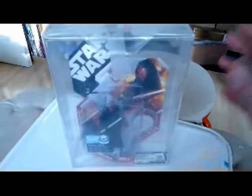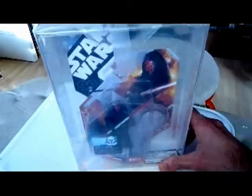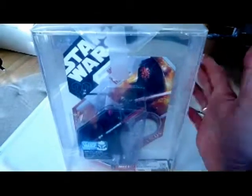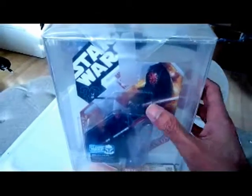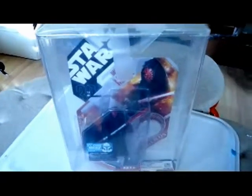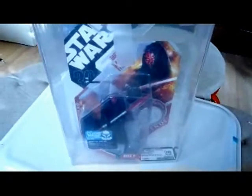Okay, I've just put Darth Maul back in his AFA bag. So the AFA bag is what the case comes in to protect it. And it's a good idea to keep them in these bags, or get magazine or comic bags. You need the magazine size, and then you can just keep it in that as well. It's good protection. And then wrap it in bubble wrap to protect it, and then shove it in a box, and then stash it away.